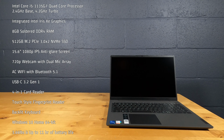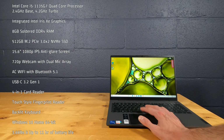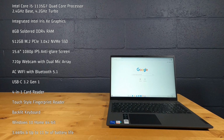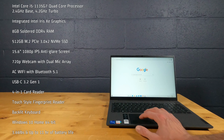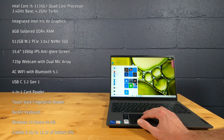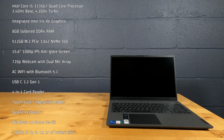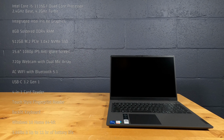512 GB M.2 PCIe 3.0 x2 NVMe SSD, 15.6-inch 1080p IPS anti-glare screen, 720p webcam with a dual mic array, AC Wi-Fi with Bluetooth 5.1, USB-C 3.2 Gen 1, a 4-in-1 card reader, a touch style fingerprint reader, backlit keyboard, Windows 10 Home 64-bit, weighs 3.66 pounds and has up to an 11-hour battery life.